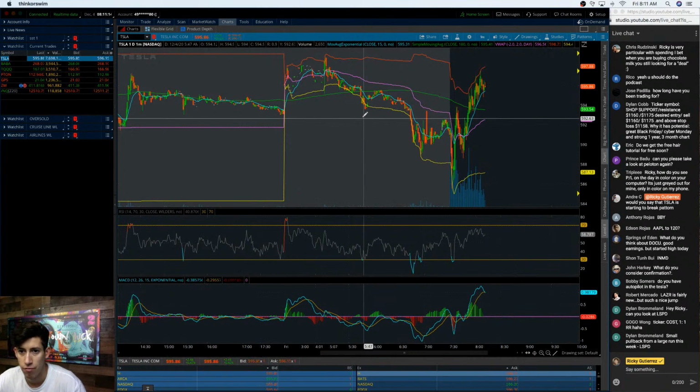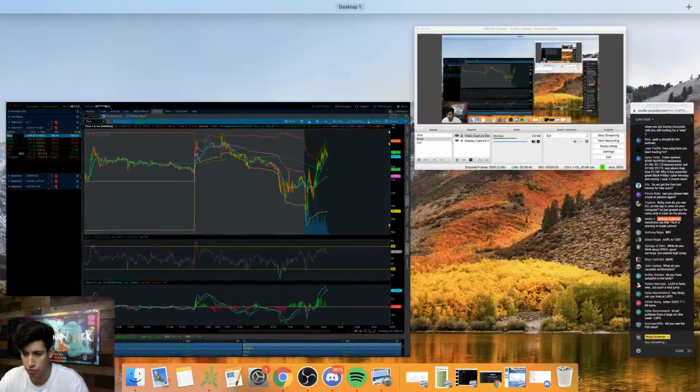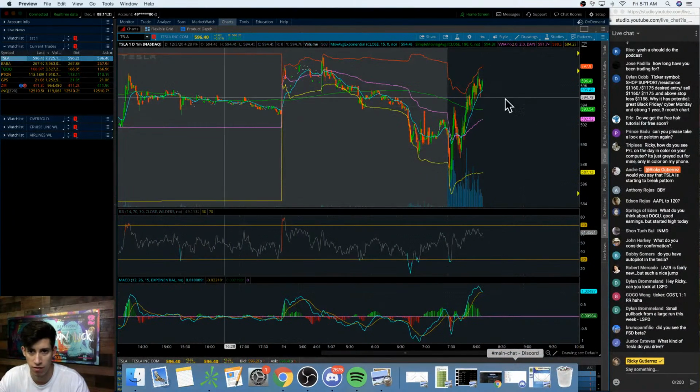What do you consider confirmation? So higher highs and higher lows above a certain level, just showing true confirmation of a reversal. Like this, where when something sells off, it begins to consolidate and it's not going above a certain level. And then once it does break above it, it ascends in an upward staircase pattern. That's what I view as confirmation that it's no longer selling off. So almost the exact opposite of what's going on right now.